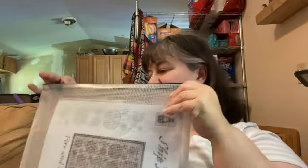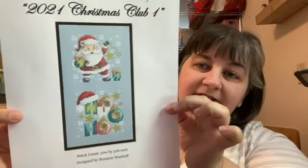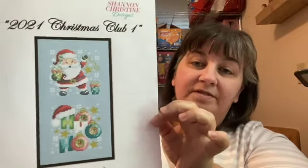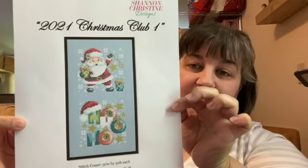So that is the last of the existing WIPs that I worked on. I did go ahead and start the Shannon Christine ornament. It's part of her Christmas Club 2021. It runs 4 months. You get 2 ornaments each month. So this is actually the ones that we got at the beginning of September. So this is the first release.